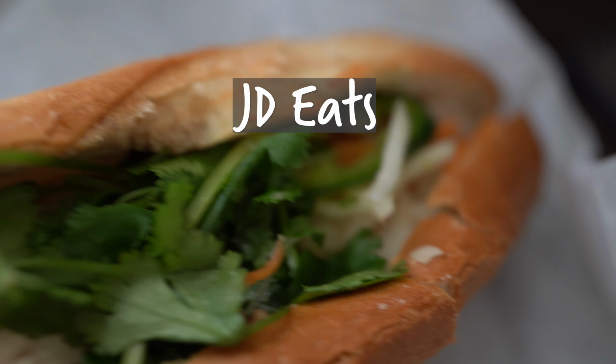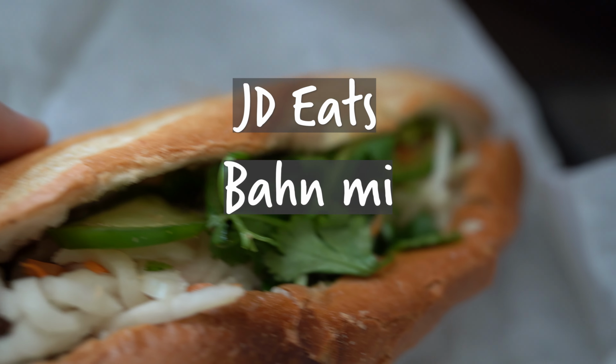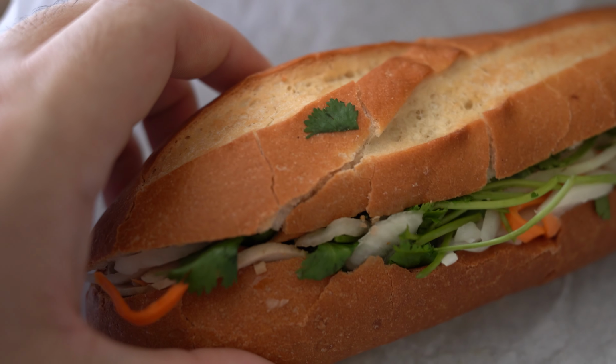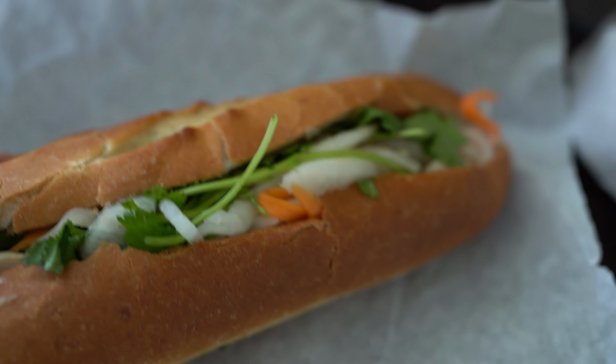And today, I'm trying some banh mi. For those that don't know, banh mi is a Vietnamese sandwich that usually consists of some sort of meat with a bunch of fresh vegetables and nice crispy bread. Although I know what it is, I've never had it before.